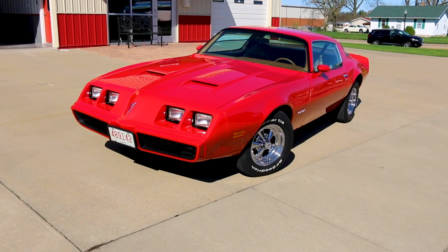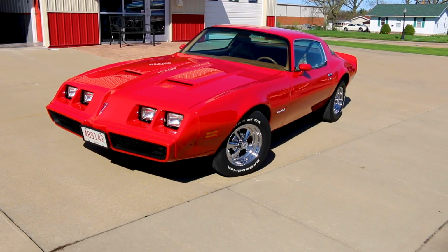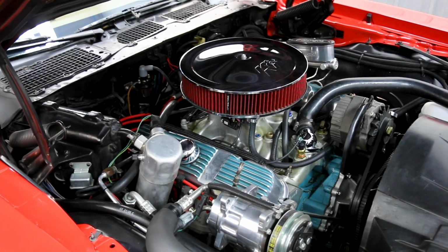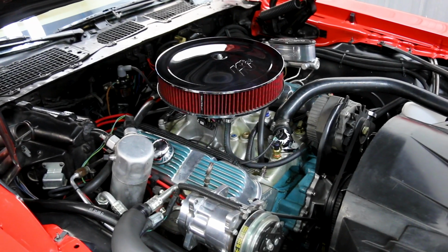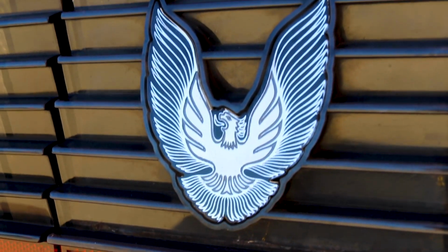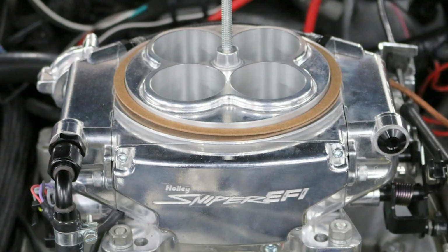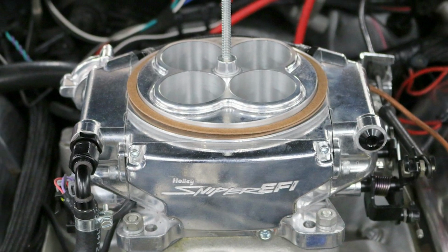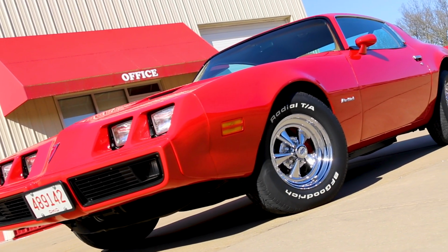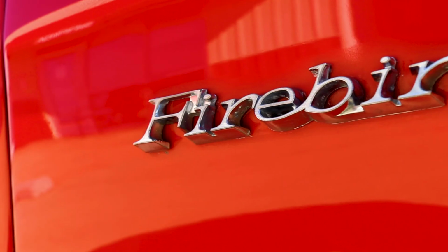This super clean 1979 Pontiac Firebird Formula has been in the owner's family since day one, but the owner wanted a bit more punch and reliability. It's already wearing some great upgrades, but it came to the V8 Speed Resto Shop for the install of a Holley Sniper fuel injection unit and a Magnaflow stainless exhaust system. Our team is honored to have the opportunity to work on it.